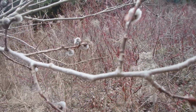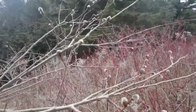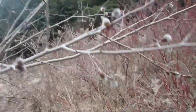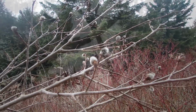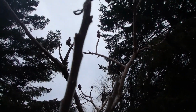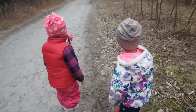Those are pussy willows, and they bloom in the spring. So this pussy willow branch, even though it's knocked over, thinks that it is spring. Isn't that cool? The tree looks like it's starting to sprout a little bit too, the furry little nodules on the end of the branches. Spring is coming. Silly looking garbage.